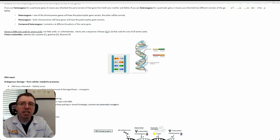One is hydrolysis, and this is a reaction that's going to be mutagenic. It requires removal of both base pairs. You have to remove the one on the left and the one on the right. Oxidation, and this is a big one. This happens where? This happens in the nucleus, and this occurs from the mitochondria spilling over reactive oxygen species.